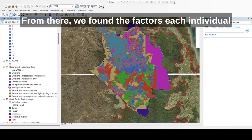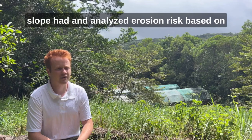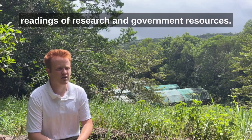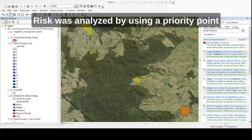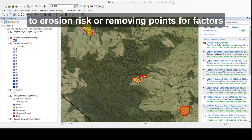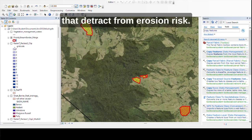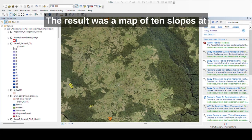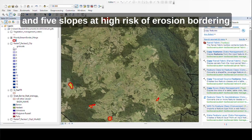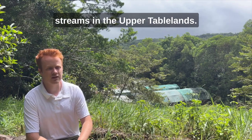From there we found the factors each individual slope had and analyzed erosion risk based on readings of research and government resources. Risk was analyzed by using a priority point system which gave points to factors that added to erosion risk, or removed points for factors that detract from erosion risk. The result was a map of 10 slopes at high risk of erosion in the upper tablelands, and 5 slopes at high risk of erosion bordering streams in the upper tablelands.